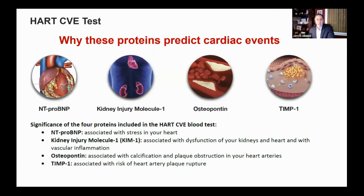So why do these proteins in CVE predict cardiac events? Well, we know that natriuretic peptides are a really good predictor of outcomes because they identify myocardial stress, right? The heart's releasing natriuretic peptides because of something that is causing either strain or stress on the heart muscle. KIM1, although linked initially with the presence of kidney dysfunction, which independently is a predictor of cardiovascular events, has actually been strongly associated subsequently with the presence of vascular inflammation. Osteopontin also is associated quite strongly with the development of calcific coronary artery and other vascular disease, including cerebrovascular disease. And TIMP1, for anyone that's a scholar of atherosclerosis development and decompensation, is associated with plaque instability and the risk for myocardial infarction.